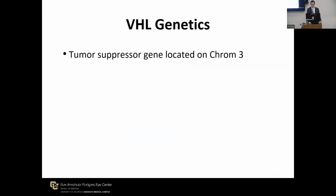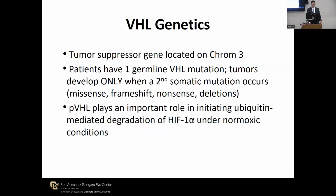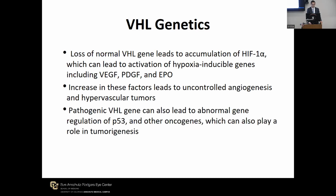So the VHL is a tumor suppressor gene located on chromosome 3. Patients have one germline VHL mutation, and tumors only develop when a second somatic mutation occurs. It plays an important role in initiating ubiquitin-mediated degradation of HIF-1 alpha under normoxic conditions. Loss of this normal VHL gene leads to accumulation of HIF-1 alpha, which can lead to activation of hypoxia-inducible genes such as VEGF, PDGF, and EPO. An increase in these factors leads to uncontrolled angiogenesis and hypervascular tumors.